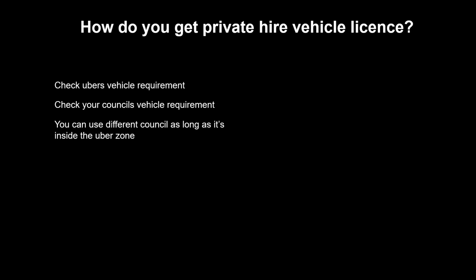For example, in Portsmouth city, they only allow 2015 or newer cars. So what you can do here, if your car is older than that and you want to drive in a certain city where they don't allow your car, then you can check a different council where they allow any cars as long as the car is in a good condition.